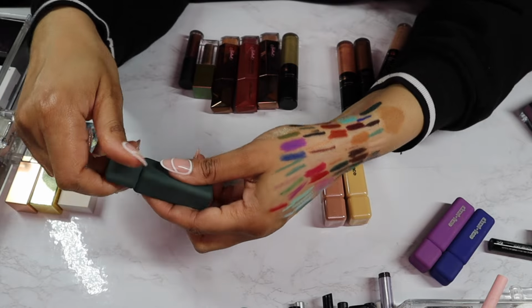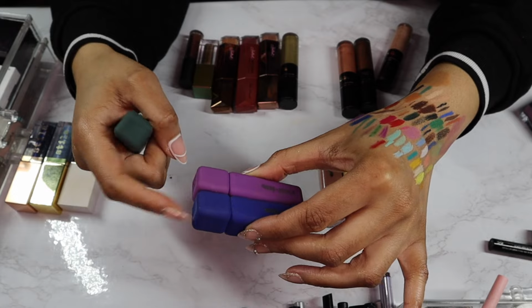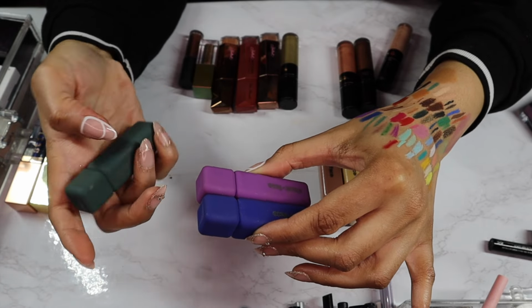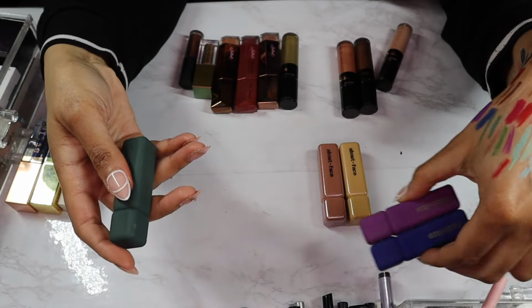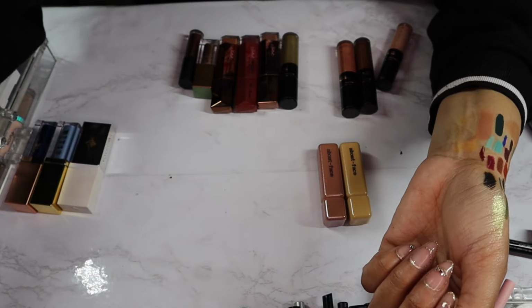It performed better. I think it's because these are so light and bright that they don't have as much body as this dark green does. So I felt like this one performed better, but I loved these. So I'm keeping these three.